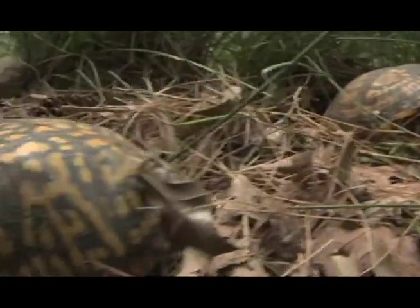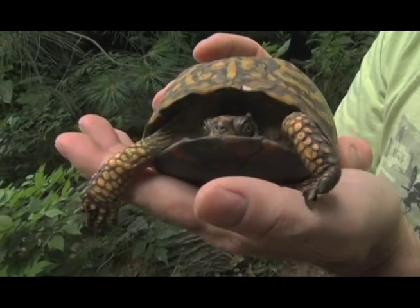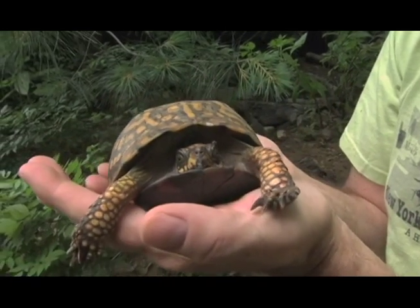This is our native turtle sanctuary. It's the only one in New York City. I'm going to grab one of the turtles in here so I can show them to you. This is our native box turtle. They can close their shell and protect themselves. That's how they live for about 100 million years.